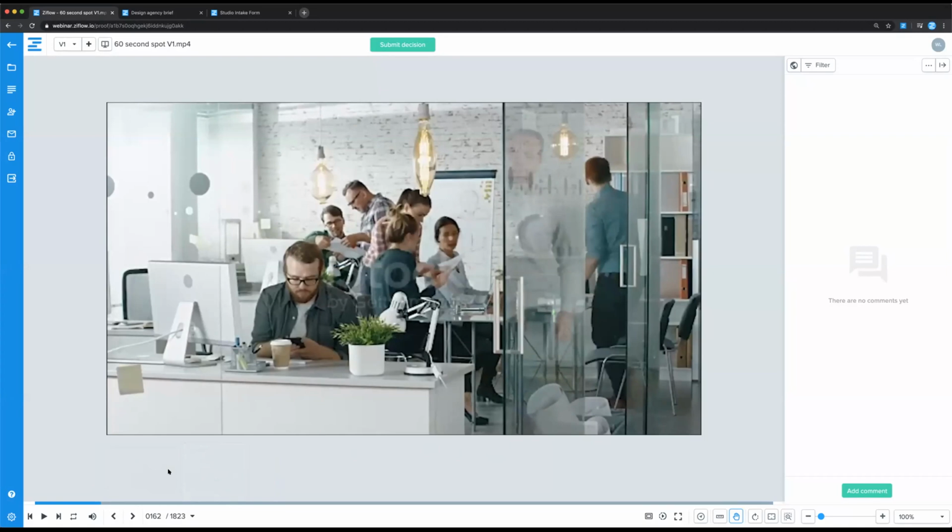I think the key and important thing to point out is going to be the fidelity of the video itself, though, especially as we're talking about frames. We're going to maintain the fidelity of the video. So if you have a ProRes video that's cut at 300 frames per second, it'll play back at 300 frames per second. So if it's an ultra high def, you'll still be able to play those directly within Ziflow as well and comment them with frame precise comments.